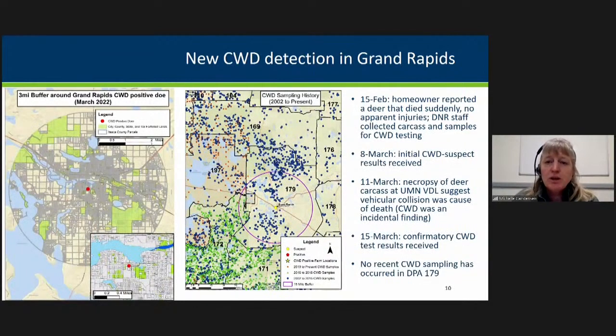The most recent detection we had occurred in Grand Rapids, Minnesota. This was just last month, where a homeowner reported a deer that appeared suddenly, died overnight on the property, and reported this to DNR inside the metro area of Grand Rapids. A local manager responded to that report, collected the carcass as well as samples for basic chronic wasting disease rule out, which is part of our surveillance strategy across the state, as we test deer that either died in suspicious circumstances or demonstrate any clinical signs of illness that could be consistent with CWD.